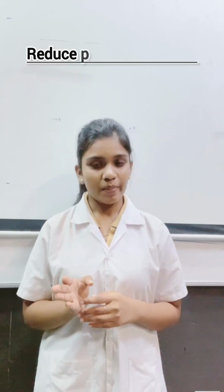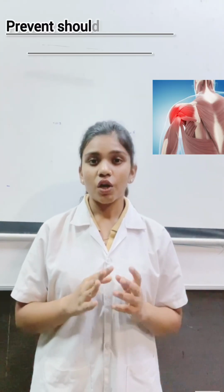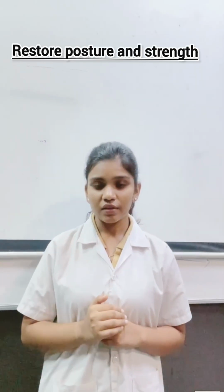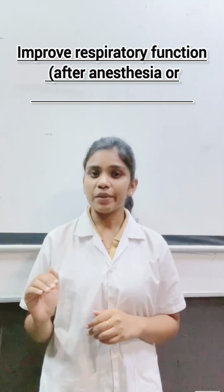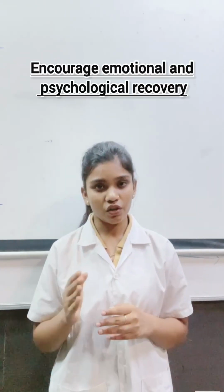Now, goals for the physiotherapy post-mastectomy: to reduce pain and swelling, to prevent shoulder stiffness and frozen shoulder, to improve upper limb range of motion, to prevent lymphedema, to restore the posture and strength, to improve respiratory function after anesthesia or chest wall involvement, encourage emotional and psychological recovery.